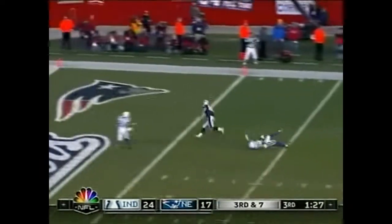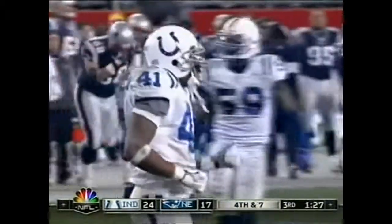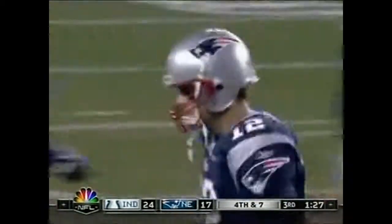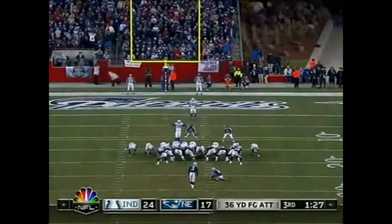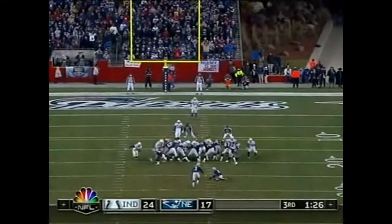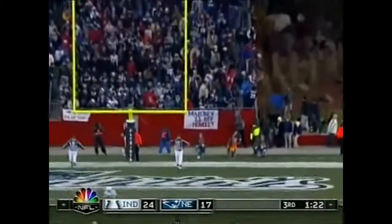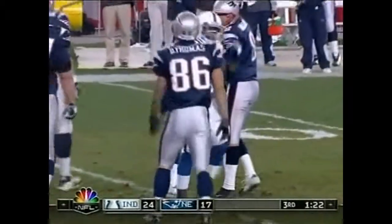3rd and 7. Brady throws, tipped away. That time it is Antoine Bethea, who made an interception in the first half and ran it out from about 7 yards into the end zone. The rookie from Howard University on a pass intended for David Thomas. Now Gostowski with the 36-yard field goal attempt. And after he makes a 49-yarder, he doesn't come close on a 36-yarder.